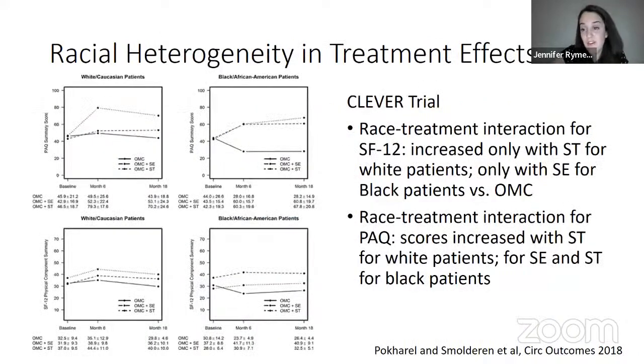So an area of my particular interest in PAD is patient-reported outcomes measures. These are common measures that are used already in registries and clinical trials for peripheral vascular disease, as well as many other cardiovascular disease states like heart failure, to monitor and measure the patient's perception of their disease state. And something I find interesting is this result from the CLEVER trial.